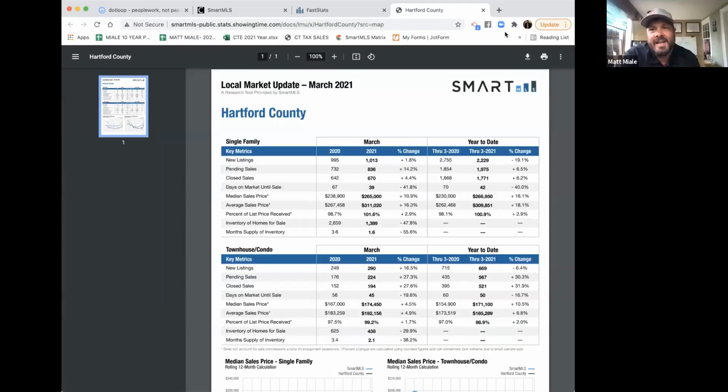Let me just show you guys lastly, so this is the most recent March data, just from CTMLS, Smart MLS statewide. This gives us a picture of Hartford County. Just take a look at 2020 to 2021. One of the things I find fascinating is the number of new listings that came on the market in March. That was only up 1.8%. So we actually listed more homes in March of 2021 than we did in 2020.